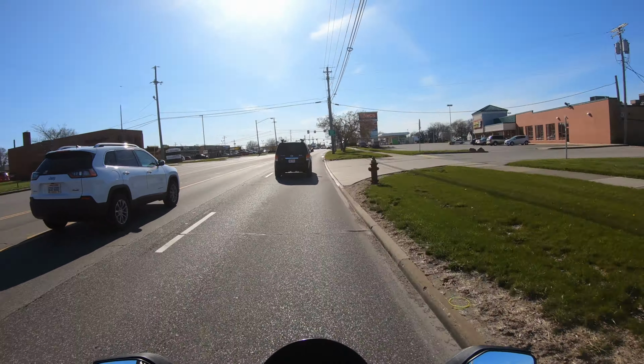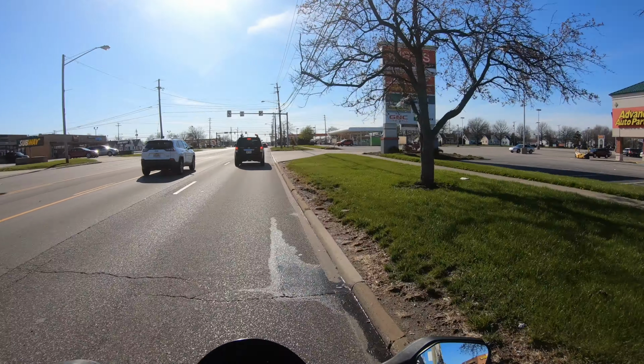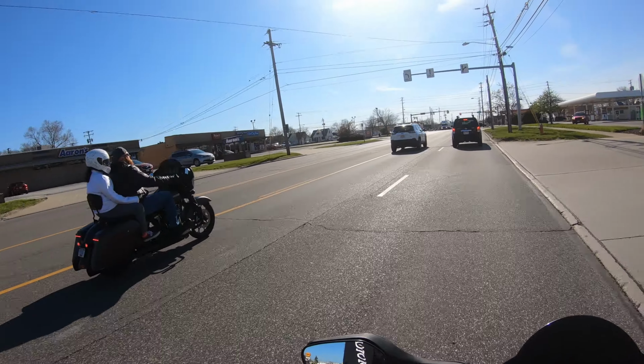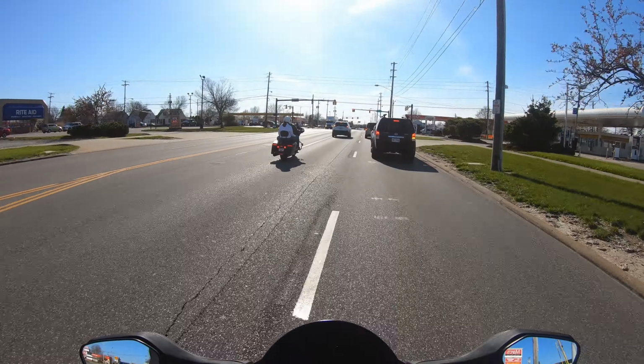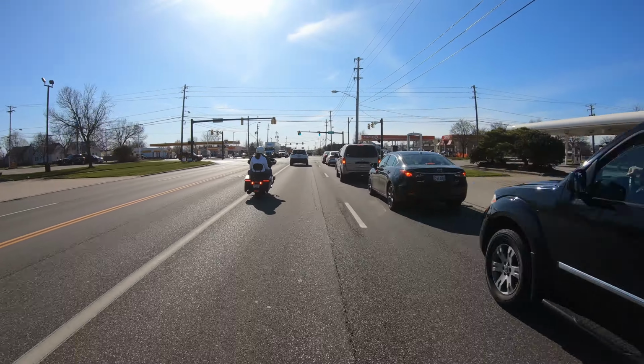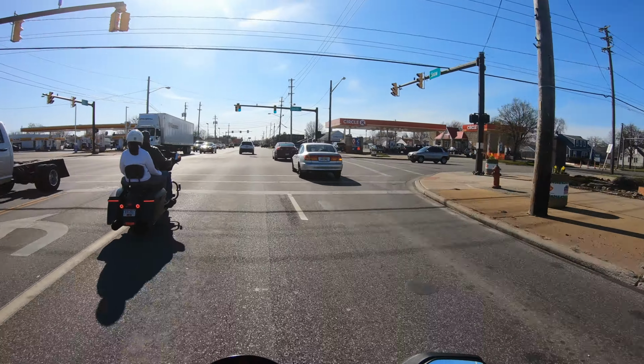So it's working out. It's not how I really wanted it to go in the first place, because I didn't want to lose a fairing in the first place, but it happened and I'm trying to deal with it.